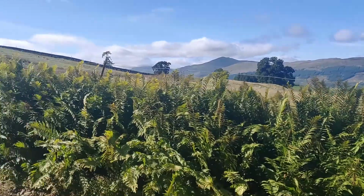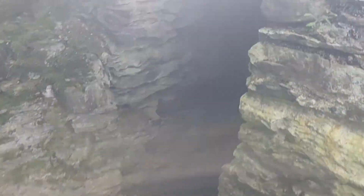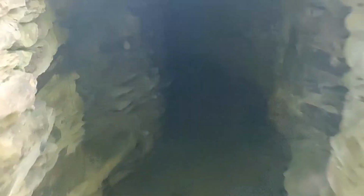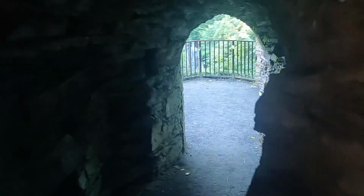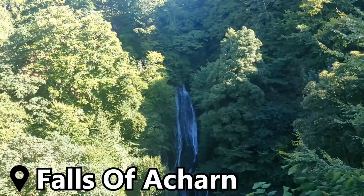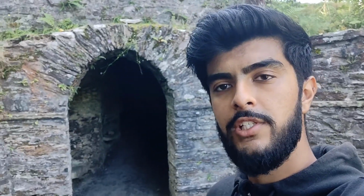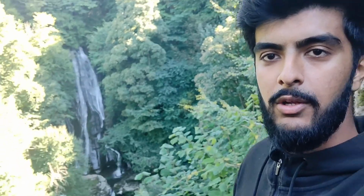After speaking to a local, just found that there's also a cave here. So yeah, let's see the cave and the waterfall. After walking through this low lit cave, we come out at one end and we see the waterfall. And it looks amazing.